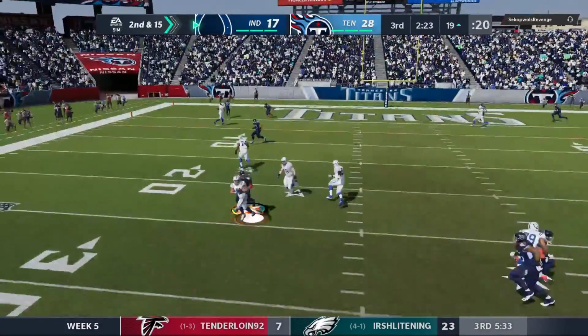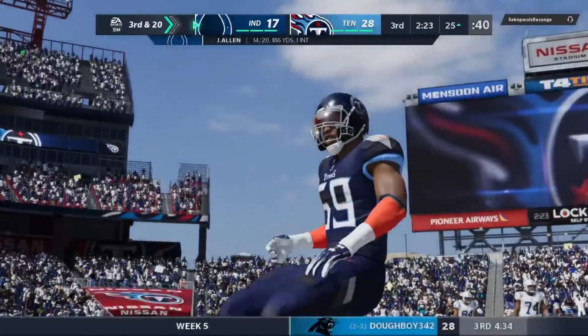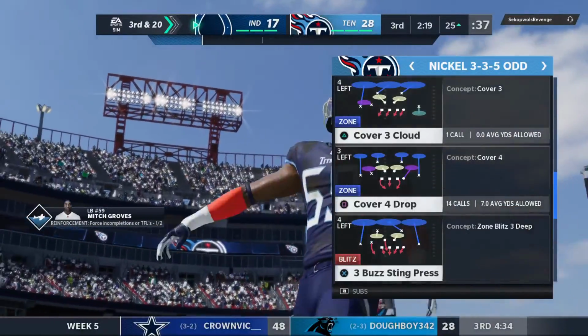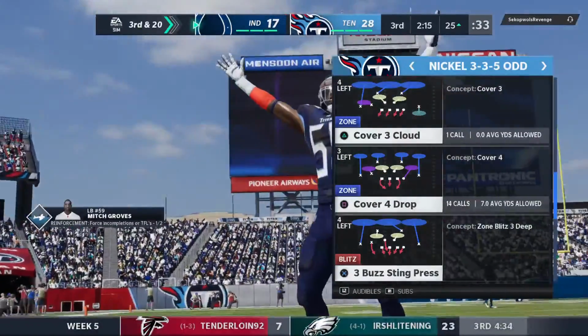Throwing now is Allen. Now they go screen. It's complete. And he's going to lose yardage and be backed up to the 25. Call that a loss of 5 yards on the play. And they're going to be staring at a 3rd and long here.